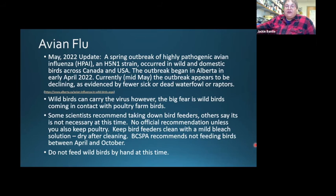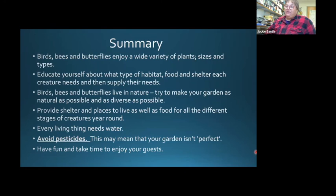So if you are going to feed your birds, just make sure that you keep the feeders clean, that you wash them at least, I think it was once a week. They're recommending do not feed any wild birds by hand at this time. So if you're a person who feeds birds by hand, it's a very rare occurrence that avian flu would transfer to a person, but they're saying just to be safe, don't feed them with your hands. And yeah, clean out your bird feeders. They were suggesting about once a week to clean them out and disinfect them. I guess it depends how many birds you see around the feeder.